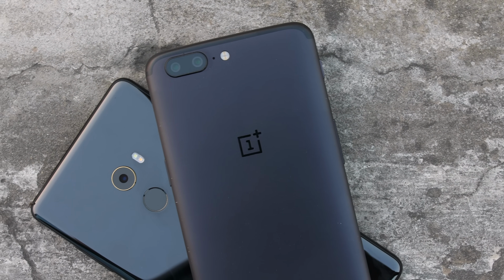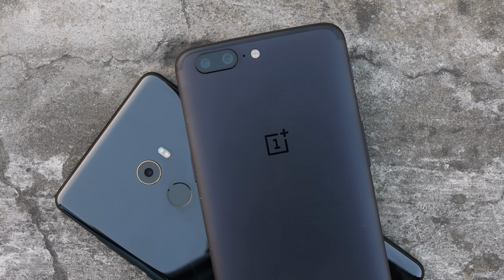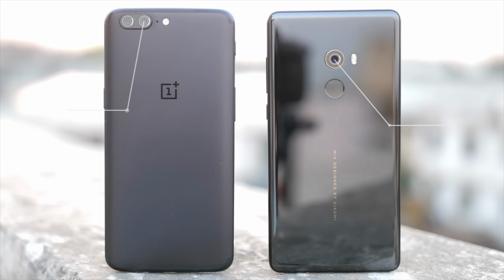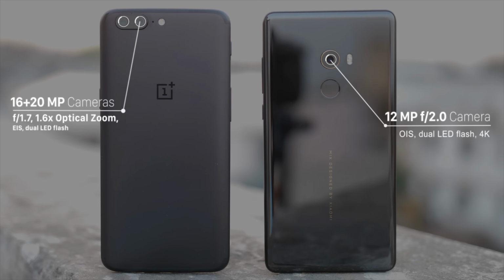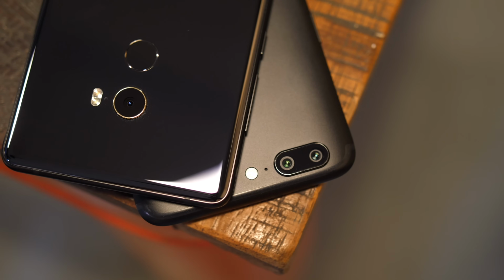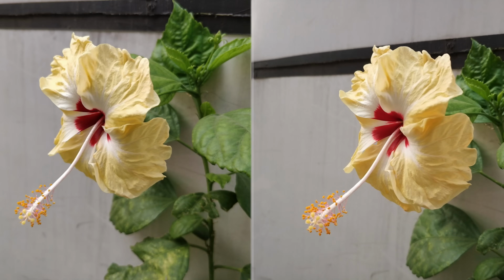Next up are the cameras on these devices. The OnePlus 5 features a 16 plus 20 megapixel dual camera setup with 1.6x optical zoom, EIS, dual LED flash and the primary camera featuring a f1.7 aperture. On the other hand, the Mix 2 features a 12 megapixel single camera unit with f2.0 aperture, OIS and dual LED flash. Both the devices take some great photos in daytime.